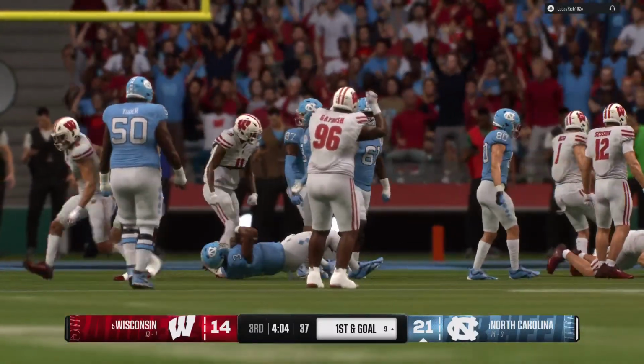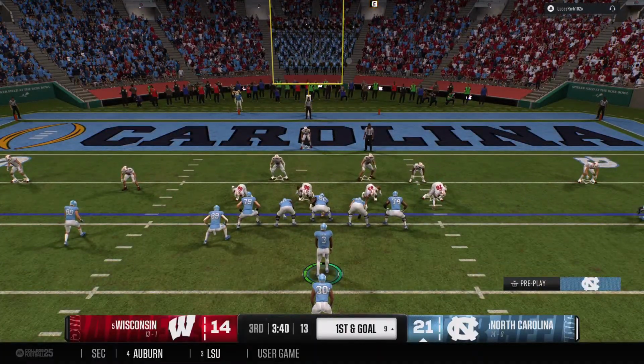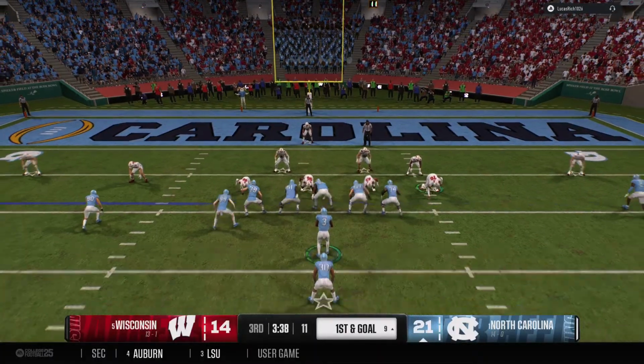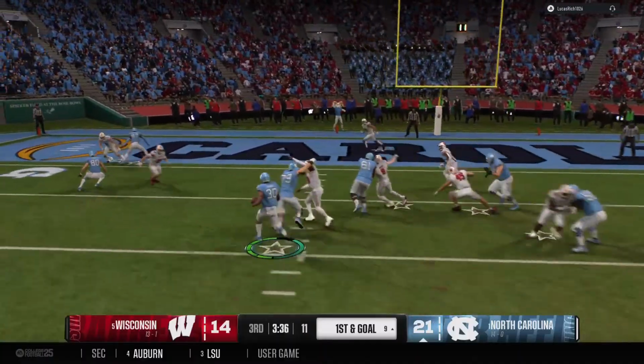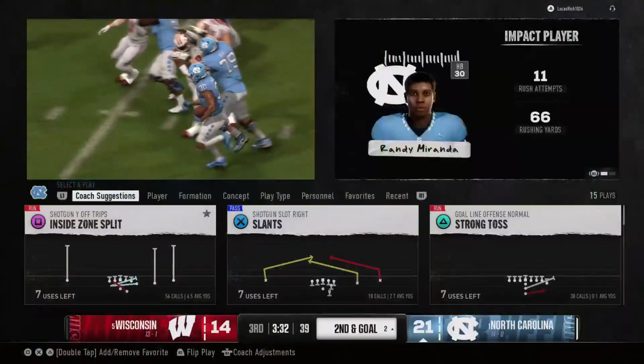Man, is he pretty to watch run this option. He is so dangerous with the threat to run or to throw. This time he keeps it himself, and you can see how much ground he eats up with that kind of speed. And he's finally tackled out at the 2-yard line.